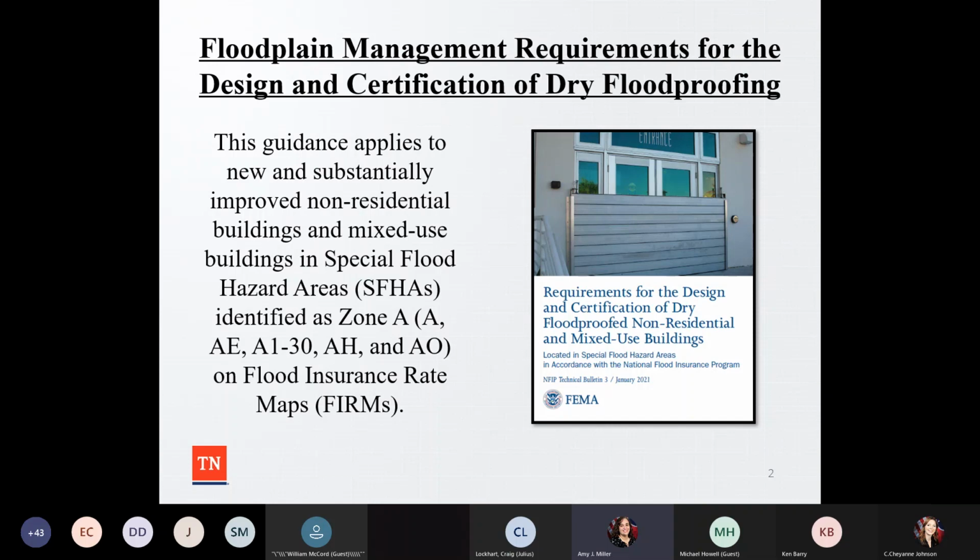Essentially, it's for any kind of new and substantially improved non-residential building and mixed-use buildings that are in a floodplain, in a special flood hazard area on a flood insurance rate map. So you're going to see it for Zone A, whether it's Zone A, AE, AH, or AO on your flood insurance rate map.